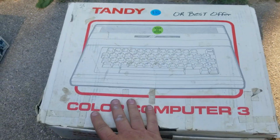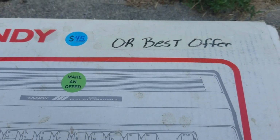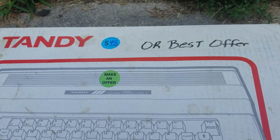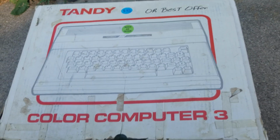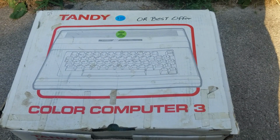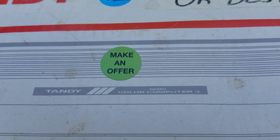Here's a lesson I really want to teach you guys, okay? This says $45 or best offer, make an offer. Now, when a garage sailor tells you to make an offer, you know what you do? You make an offer. I'd have been happy to give her $45 for this. I'd have been happy to give her $100 for this. Used, these sell for $250. This is new, in box. I may get $500 for this. I don't know. But she doesn't want me to pay $45. She wants me to make an offer.